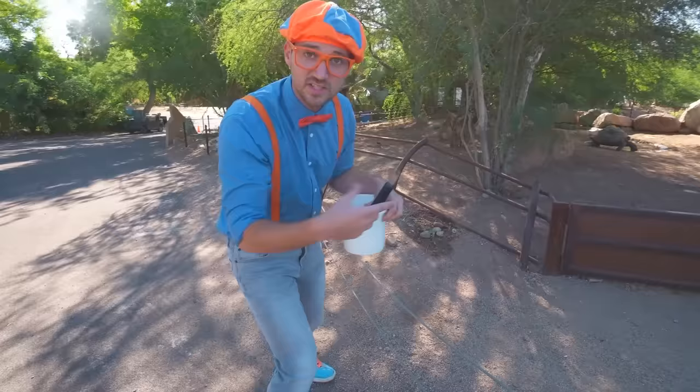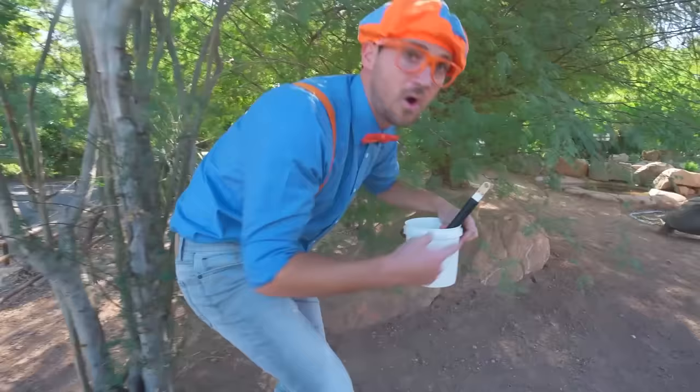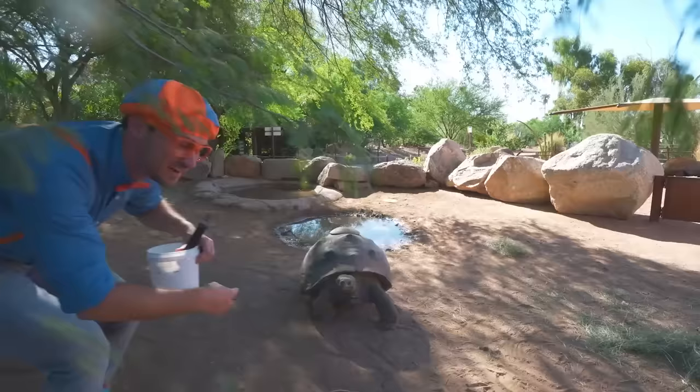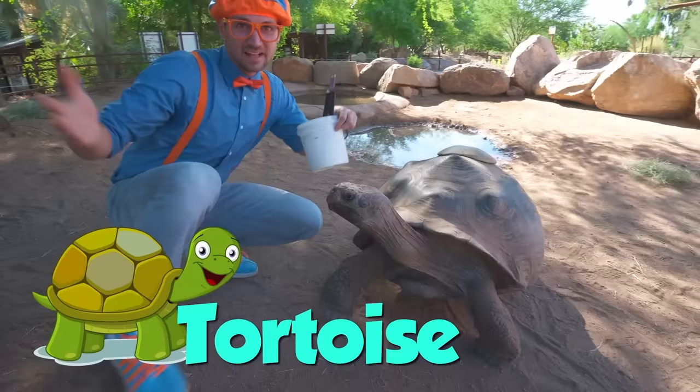Okay, this is a short barrier. Interesting. That wasn't too hard to get in. Oh, I see the animal, look. Let's go through the trees. Whoa! Hey, look! Look at the animal! We get to feed. Check it out! Whoa, do you know what kind of animal this is? This is a tortoise. Let's feed the tortoises! Yeah!